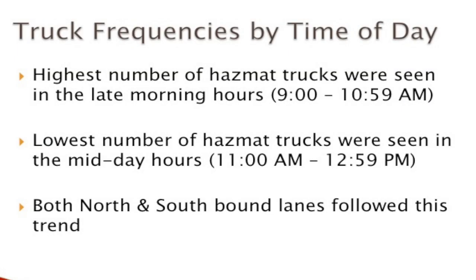The highest number of hazmat trucks were seen in the late morning hours, which we considered 9 a.m. to 10:59 a.m. And the lowest number of trucks were seen in the midday hours, 11 a.m. to 12:59 p.m., which would be around lunchtime. Both northbound and southbound lanes followed this trend. Again, we're seeing the same things on both sides. It's not that one has more than the other, or one is showing different times than the other, which sometimes does happen depending on the area, depending on where the trucks are going to and from.